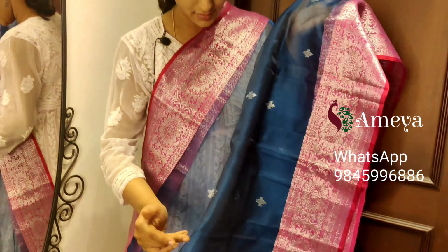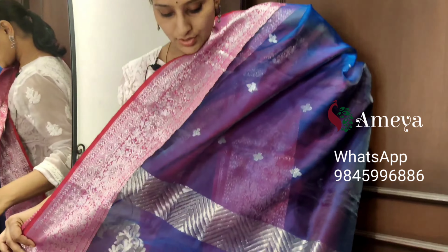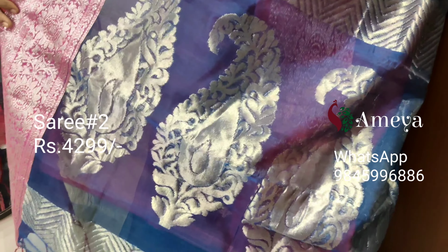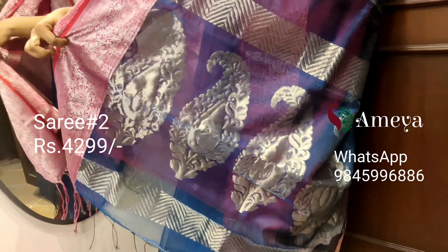This is how the saree looks. Moving on to the pallu, jamdani pallu, with a contrast pink color blouse. This is the blouse.